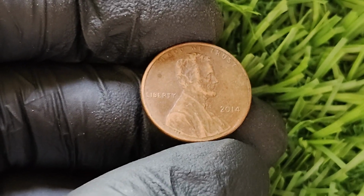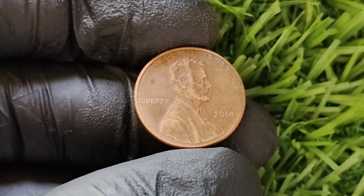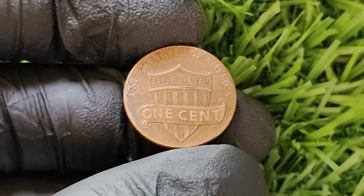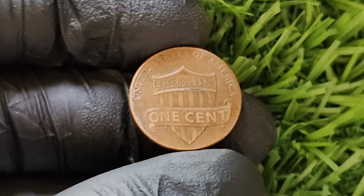Alright, first things first. Most of the time when we're talking about rare coins, people think of super old stuff, like dusty coins from the 1800s, or those steel pennies from the World War II era. But no. This baby is modern. I mean, it's from 2014. That's practically yesterday. Some of us still have leftovers from 2014 in the back of the fridge.